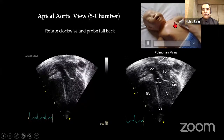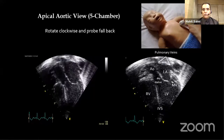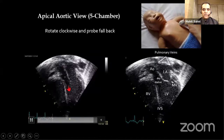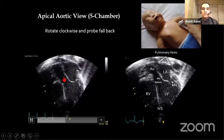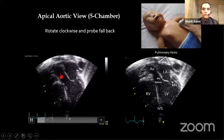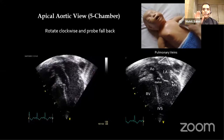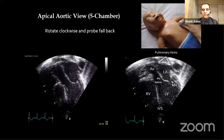In a similar position, you rotate the probe marker clockwise. From 2 o'clock, you rotate it to 3 o'clock and slightly sweep the probe upwards. What happens is this fifth chamber opens up. What is this fifth chamber? This is your aorta and this is your aortic valve. This is mainly used to measure the velocity of blood flowing through the aorta, that is your LVOT, left ventricular outflow tract, in order to calculate your LVO, or left ventricular output, because this is your apical 5-chamber view. So with the probe at the apical window, you see the apical 4-chamber and apical 5-chamber views.